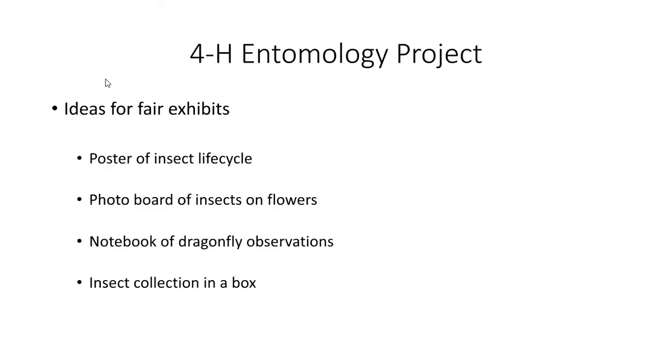Let's go back to talking about the 4-H Entomology Project. Entomology, of course, is the study of insects, and it is a 4-H project for everyone. Doesn't matter what your age is, doesn't matter where you live, or what kind of bugs you like. There's something for everyone inside this project.